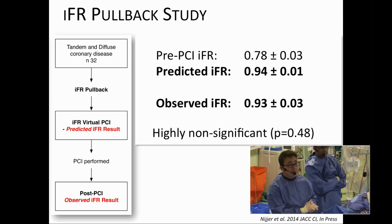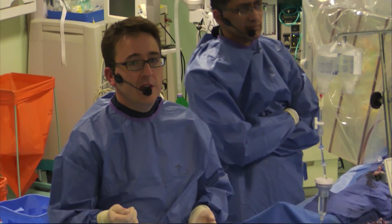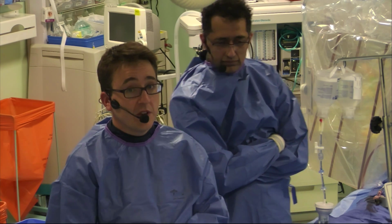And you can see in this case here today, we've really had to think twice about whether we should be putting a stent in at all, even though that iFR value, and I suspect strongly that the FFR value would be significant in this case.